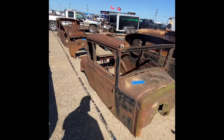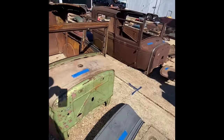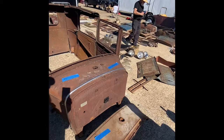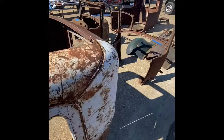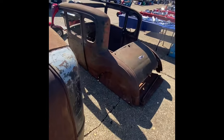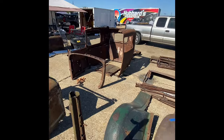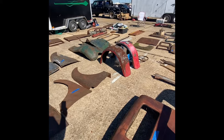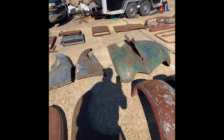Ton of rat rod, street rod potential right here, all these Model A bodies. And it is tons of parts here, bodies. Very good rat rod material. A 51 coupe, I know that's rough, but I mean, you can build a rat rod out of it. Two-door sedan body. Got quarter panels, fenders, garnish moldings, doors, windshield frames.